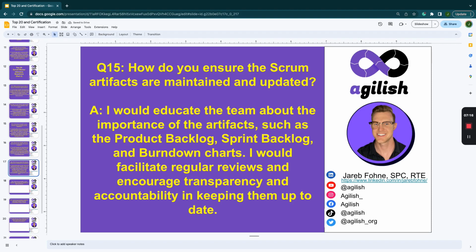The next question is, how do you ensure the Scrum artifacts are maintained and updated? Education, important. And let's define too, what are Scrum artifacts? These are product backlog, sprint backlog, and burn down charts. Those are the artifacts that we're referring to here.